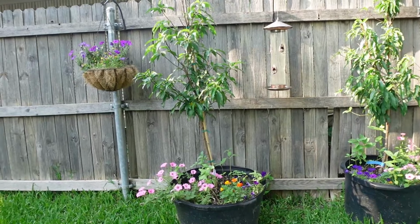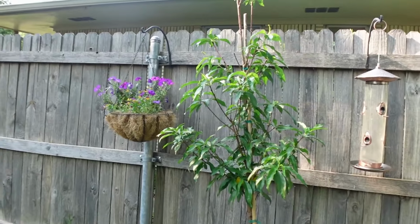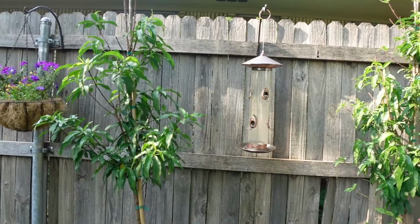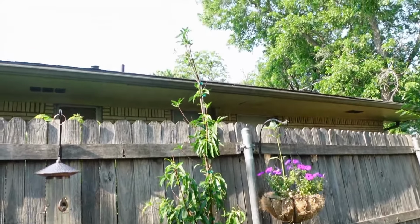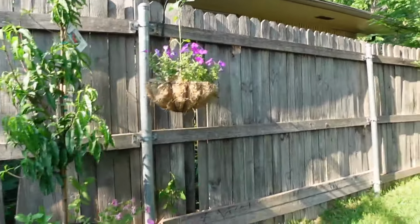Let's move over here to the fruit trees. Okay, as you can see, these are our nectarines, and our nectarines are doing fantastic. We've got one fruit on one tree, which is just fine, but you can see they are doing really good. Other than the grasshoppers, they're doing good.